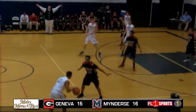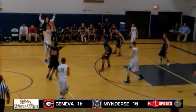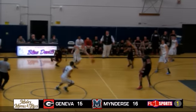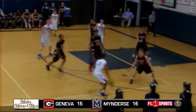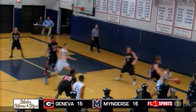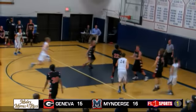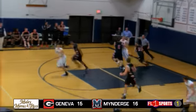And it's actually Mynderse basketball. Oh, Mynderse. We can't see the possession arrow from our locale. We don't have it up on the scoreboard. Another deflection out of that 1-3-1 zone. Yeah, Geneva's length is really giving them problems handling the ball. Anderson in the corner. Very active defense out of that 1-3-1. Anderson forces it and airballs it again.